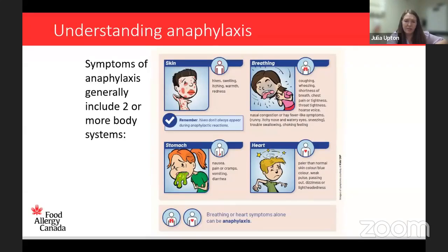And then the heart symptoms, you can see they're looking pale or feeling dizzy or lightheaded. We have highlighted in this slide that it's the breathing or the heart symptoms that are really concerning, and that having the breathing or heart symptoms, or throat, which is included in breathing, can be just alone indicative of anaphylaxis. And so if there's a question, then treat it.